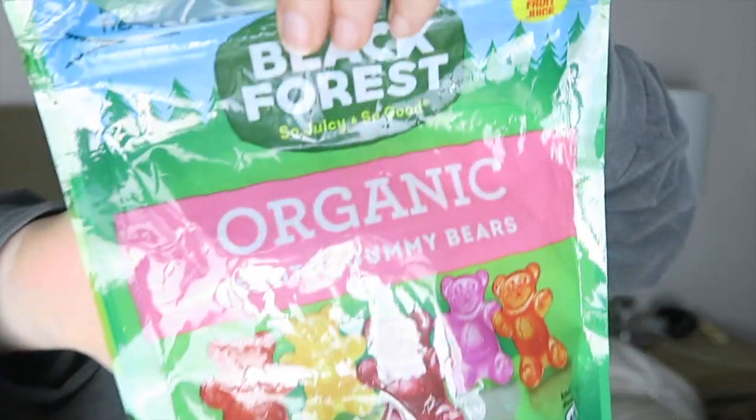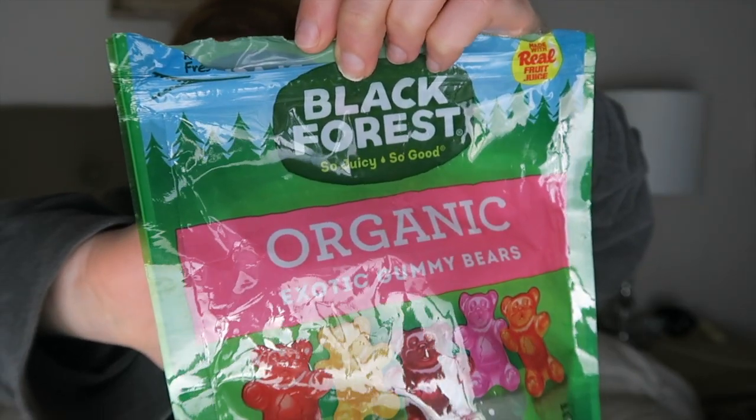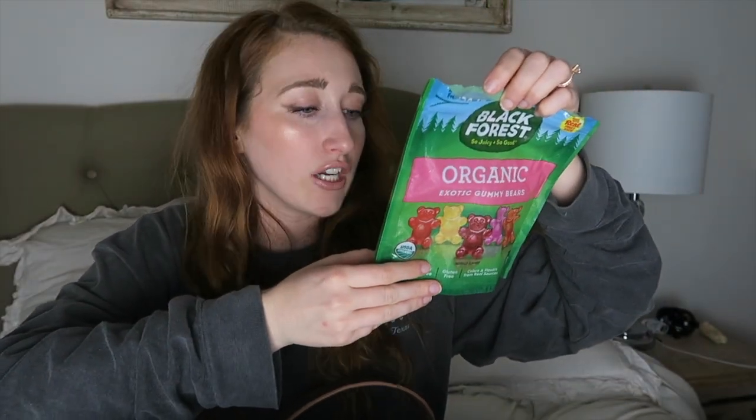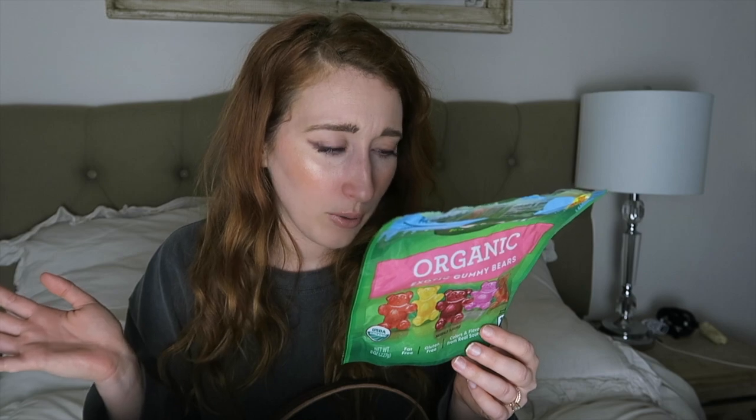Next thing we have here is the opposite of spirulina, but these are my absolute favorite gummy bears of all time. These are the Black Forest organic exotic gummy bears. They come in the flavors cherry, raspberry, grapefruit, blood orange, and blueberry pomegranate. The best thing about these gummy bears is that they don't have dyes, and if you aren't familiar with dyes like red 40 and yellow 4 or whatever they put in the candy, they can be really, really bad for you.